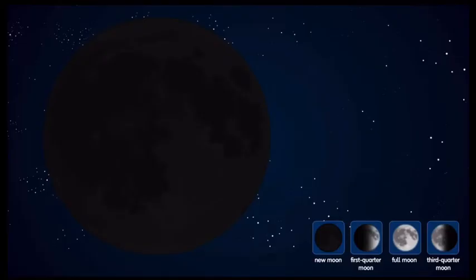Let's take a closer look at some of the moon's phases. The moon doesn't give off its own light. We see the part of the moon that the sun shines on. As the moon moves across the sky, its shape seems to change. Sometimes you can't see the moon. This phase, or shape you see, is called the new moon.